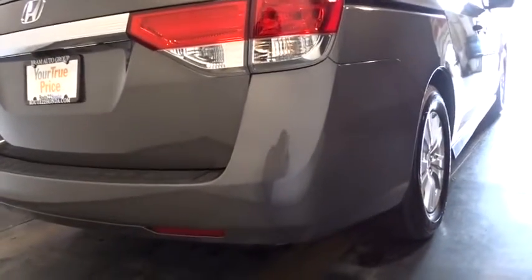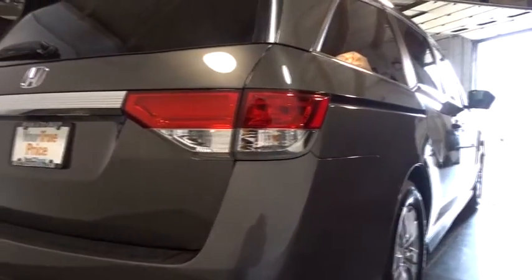sunshade, leather shift knob. This vehicle offers reliability and good looks at a great price. So come in and take a test drive today.